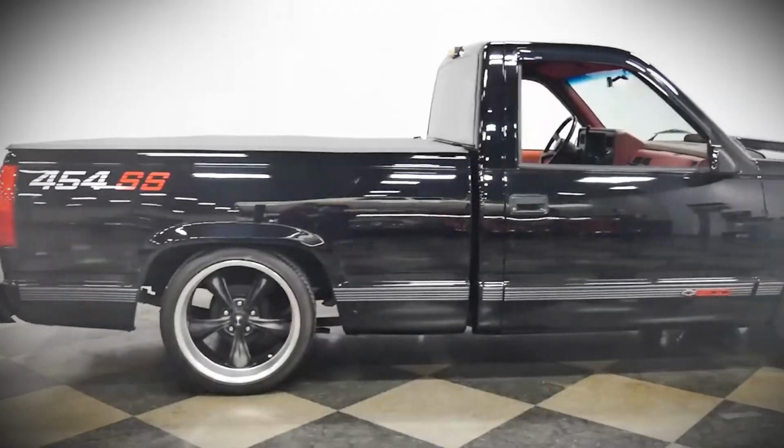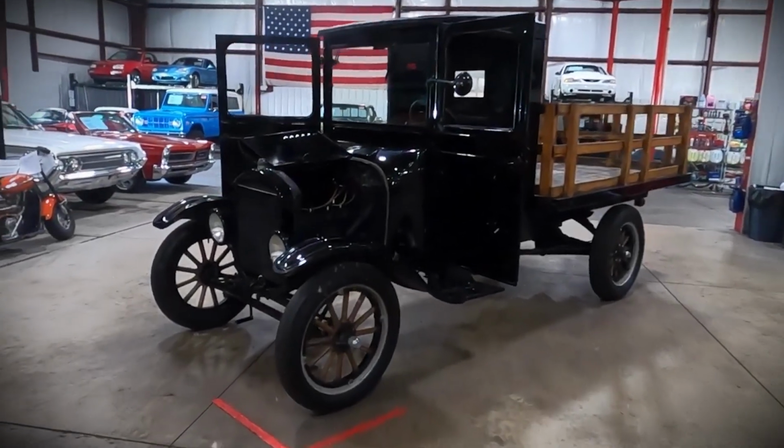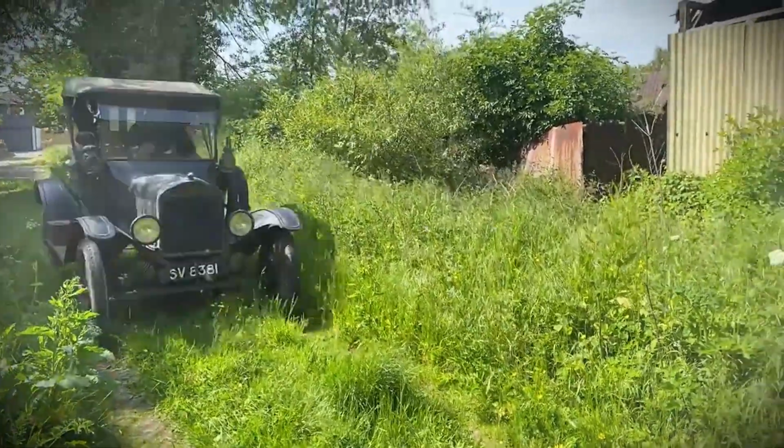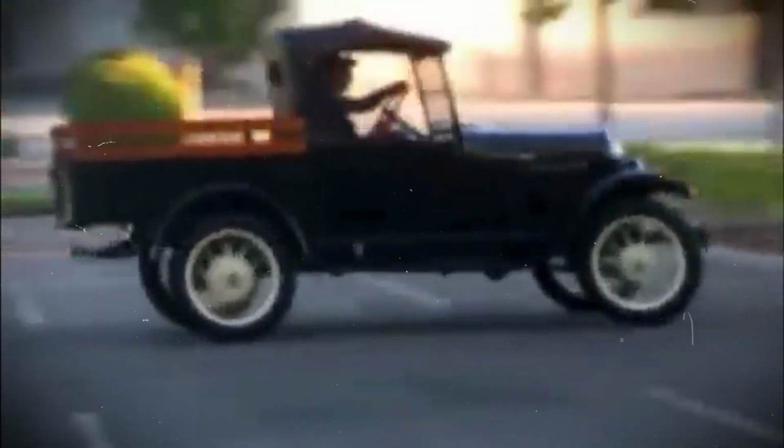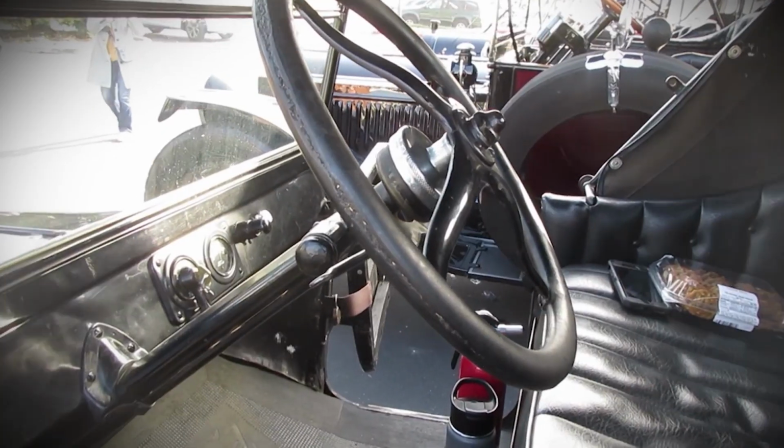Pickup trucks that changed American history. Picture this. It's 1925, and Henry Ford just watched farmers across America hack off the back ends of his Model T cars to create makeshift trucks. Instead of getting angry, he did something brilliant. He gave them exactly what they wanted. That moment changed transportation forever.